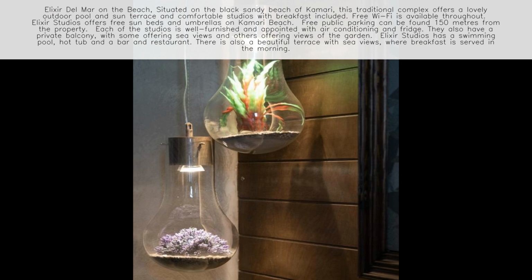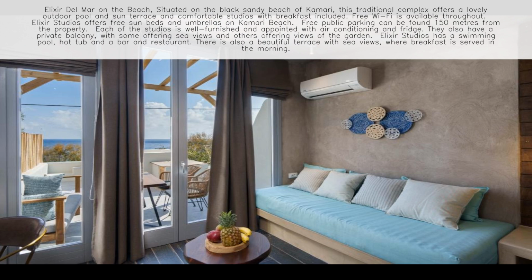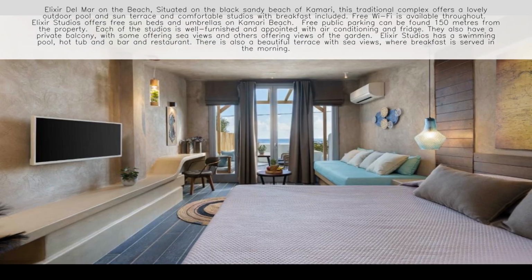Elixir Studios has a swimming pool, hot tub and a bar and restaurant. There is also a beautiful terrace with sea views, where breakfast is served in the morning.